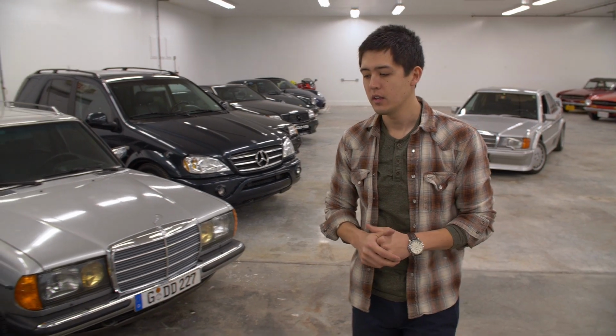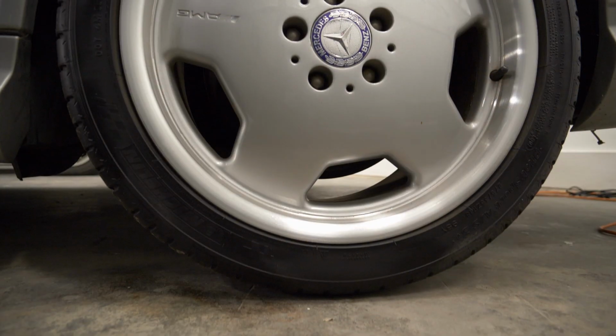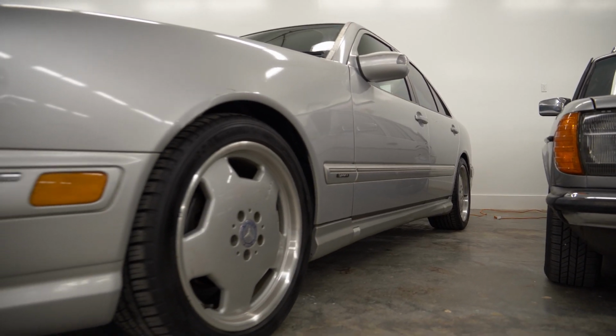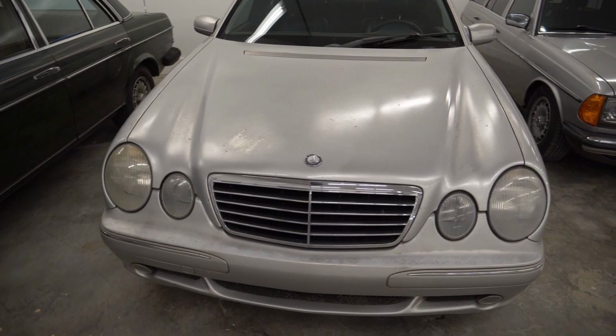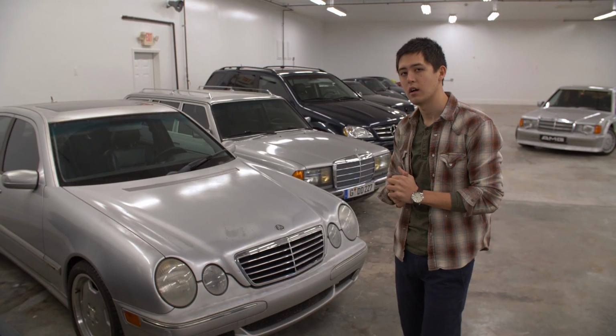This car is pretty funny because I originally bought it just for the wheels and tires. It's got brand new Michelin Pilot Sports and a staggered set of monoblocks from an E55, but it's actually an E430 Sport package. Paint is definitely a little rough, but it runs like a champ, and I love the car.